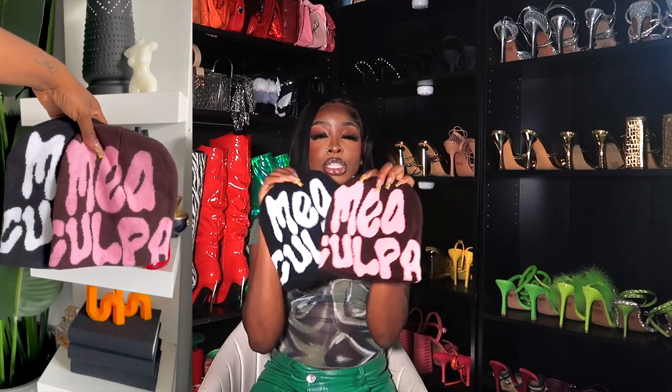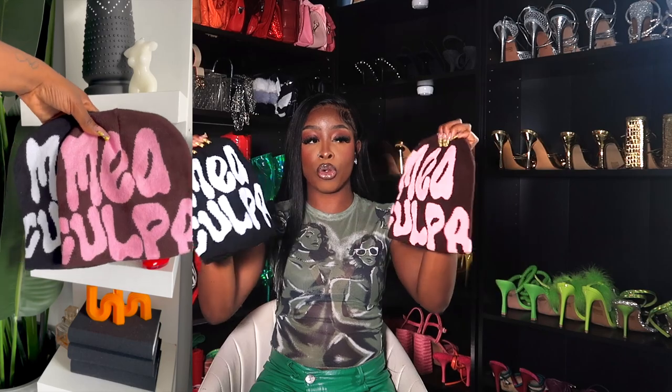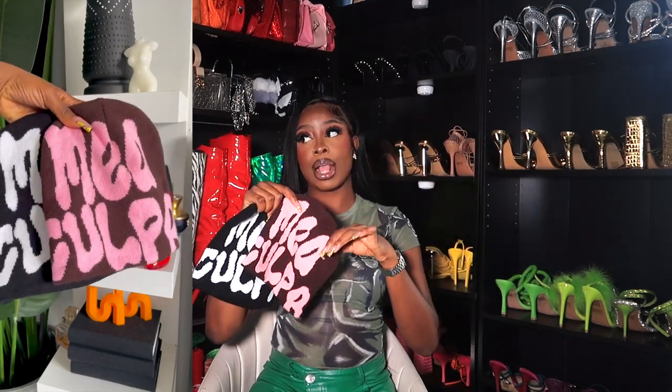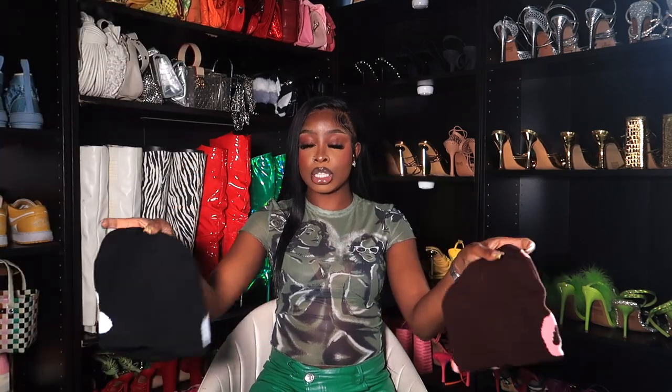I know this is not for summer, but I like to wear beanies year round, so these are perfect for me, because I have some outfits you can just throw these on. Yeah, there's nothing on the back, just Mea Culpa on the front.